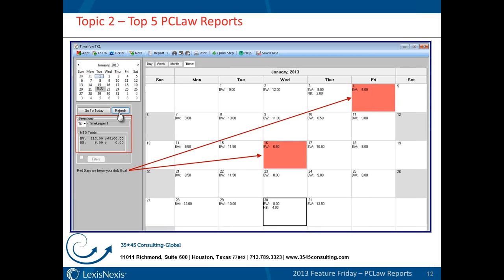My personal opinion is most lawyers way underbill their time. It's too easy to skip a day. It's too easy to forget about all those things that were done during a given day. So being able to see it in that calendar view is great.